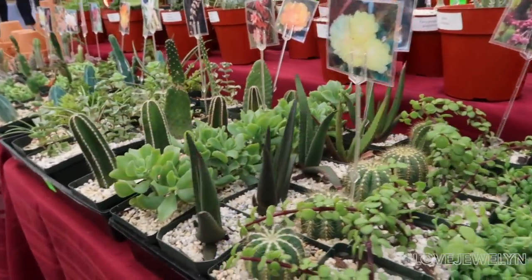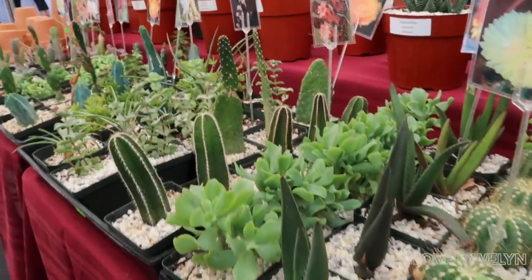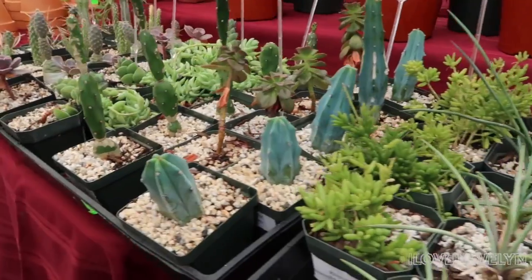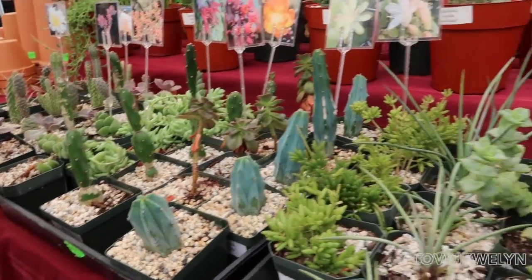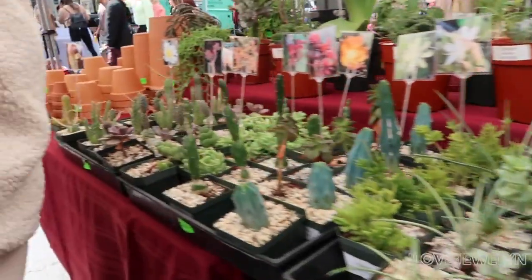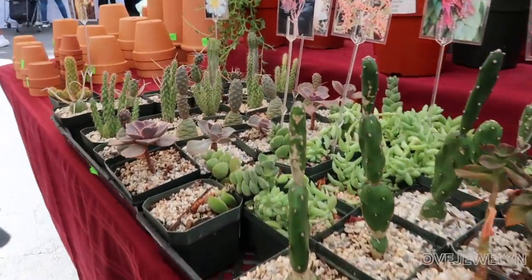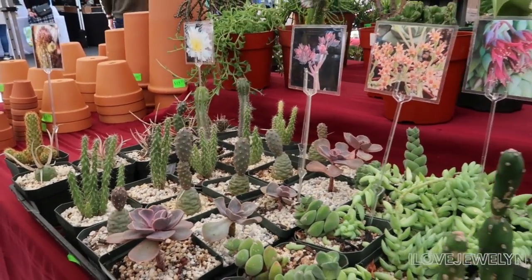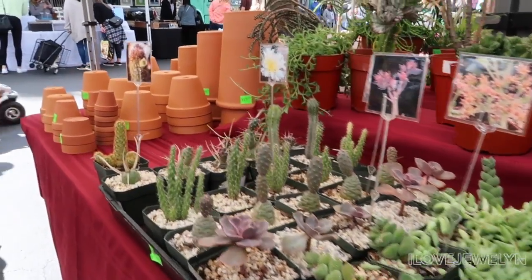Aloes. And they all have top dressing on. Rhipsalis. $20 for that tiny one. And they're slow growing too. By the time that grows into a plant, you'll be dead and your kids will grow it away. He'll look just like that.